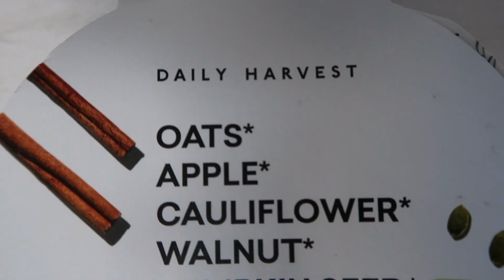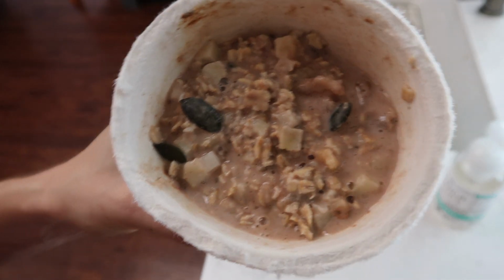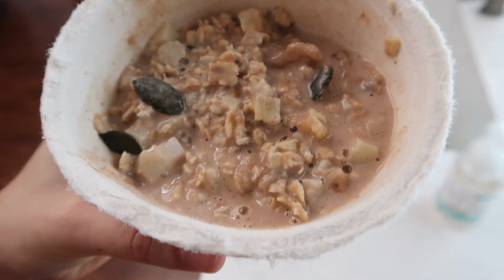So let's jump into first impression taste test of each of the oat bowls. First up for oatmeal bowls, we have your apple cinnamon oatmeal bowl. Now, I know what you might be thinking because I was thinking it. How special could an apple cinnamon oatmeal bowl really be? I have to say, this is the best smelling oatmeal I've ever had.